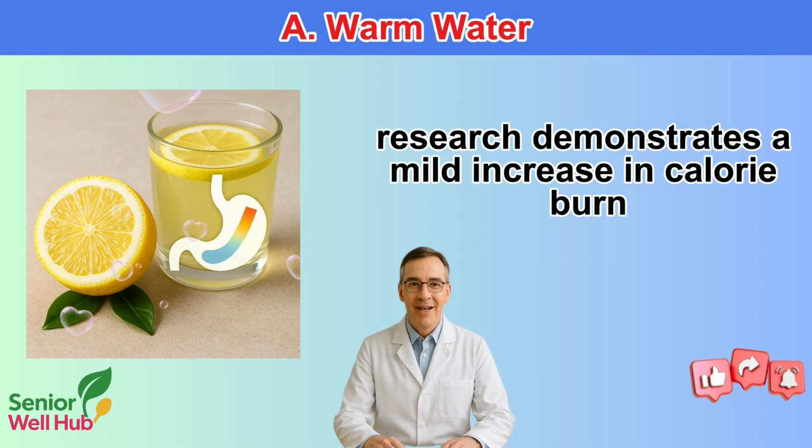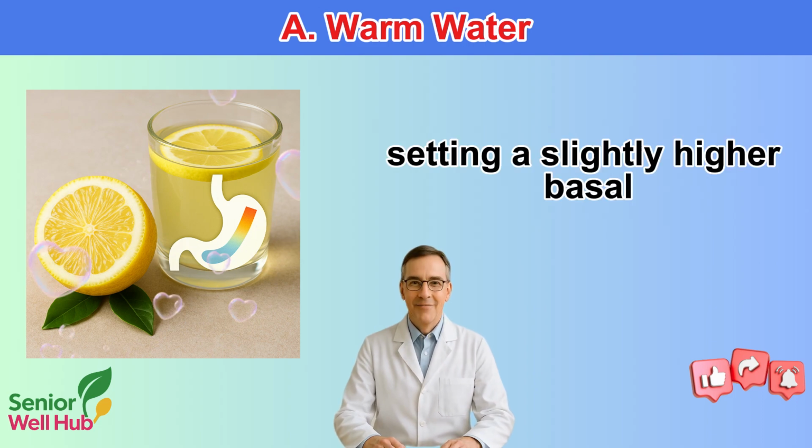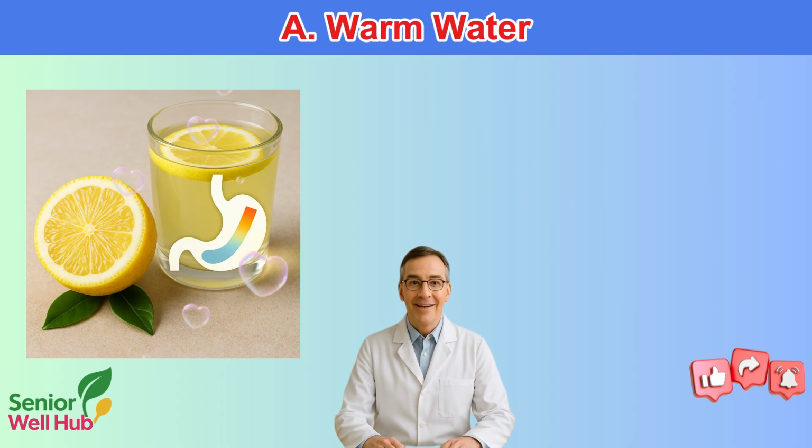Metabolic nudge. Research demonstrates a mild increase in calorie burn, thermogenesis, with warm fluid intake in the morning, setting a slightly higher basal metabolic tone for the next hour.